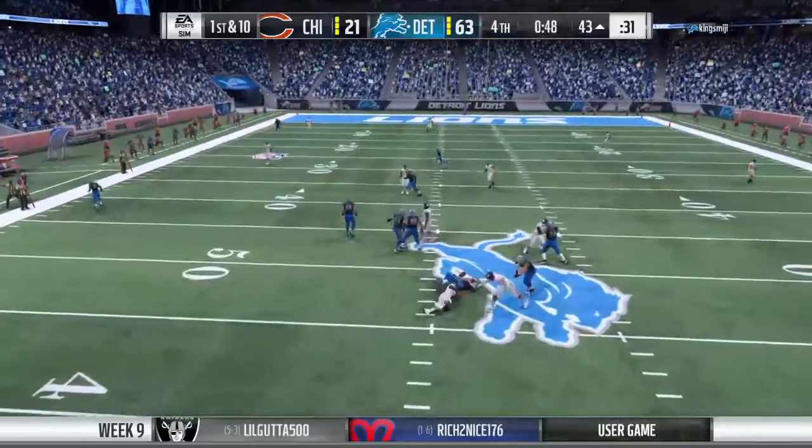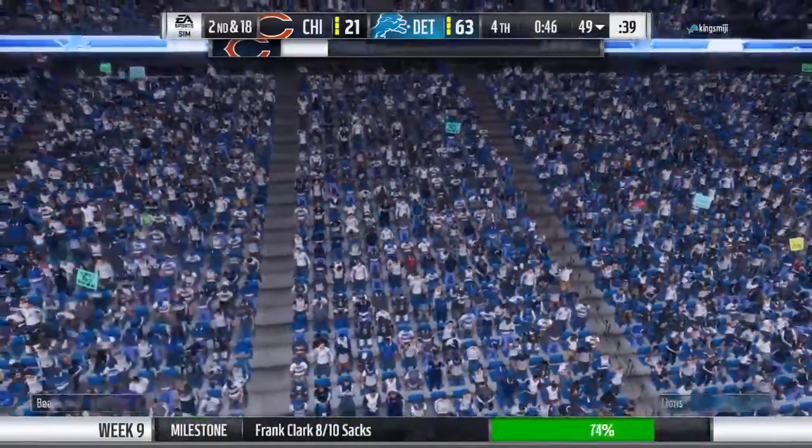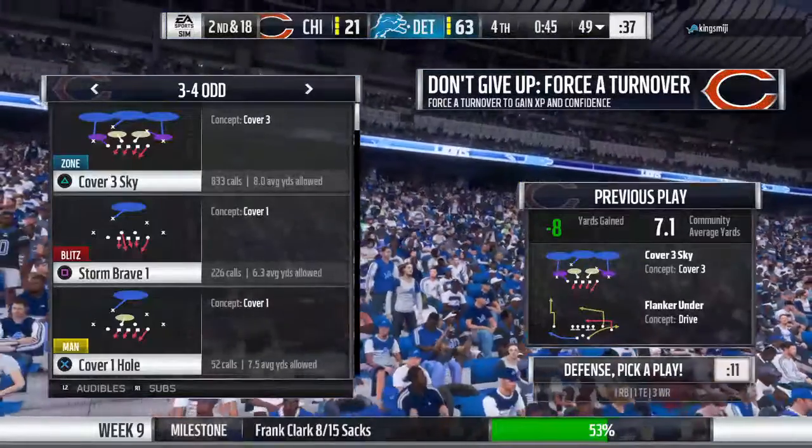Now it's Stafford. And no escaping this time as he'll go down. They got him for a sack. Frank Clark in there to get him, and that's sack number 8 for him on the year.